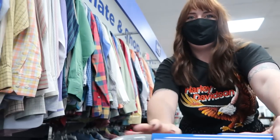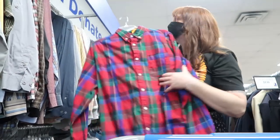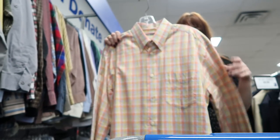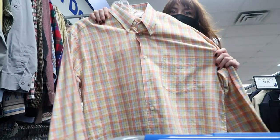Okay, I think I'm actually gonna start in the men's section. Kind of loving the idea of men's button-ups worn either oversized and tied up at the bottom, or just wearing them open over a tank top for the summer.